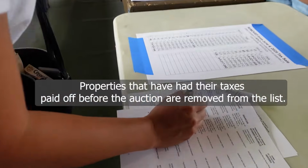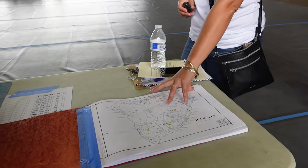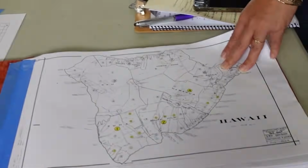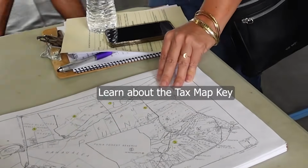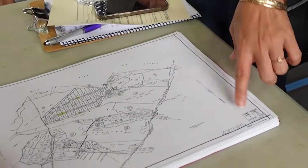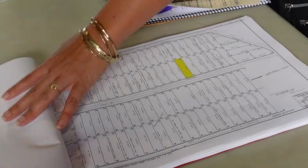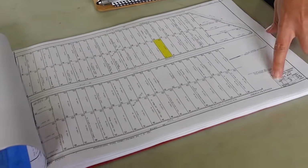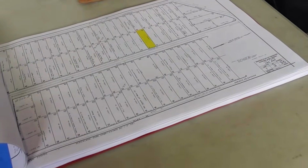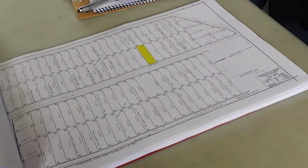So 42, 44. Here, how the state and the county splits up the areas and determining where your property is based on this tax map. So it's not your address. It's based on different zones, and then those zones are split up into sections. So this is zone 1, and then this is plat 3. So you have the zone, and then from there it gets more specified. So this is zone 1, section 3, plat 35. And then you have the numbers. So we showed you guys the TMK numbers, that's just how they determine where the property is. It's not necessarily based on the address.